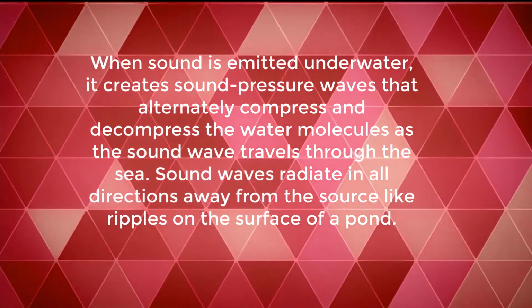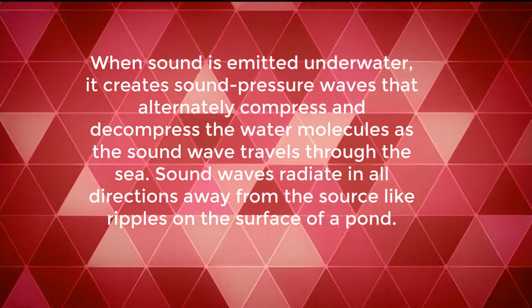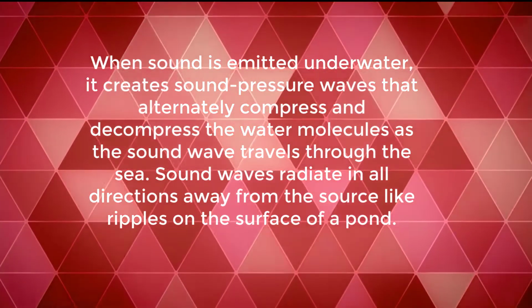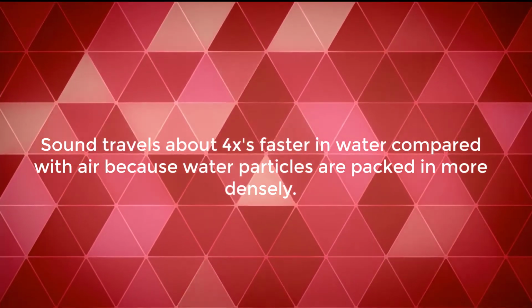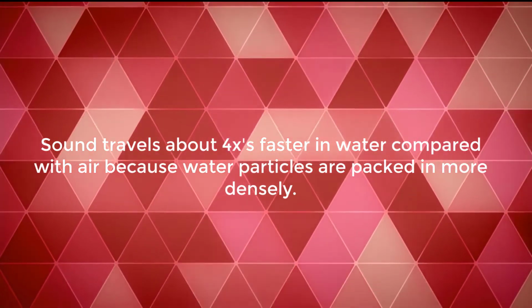When sound is emitted underwater, it creates sound pressure waves that alternately compress and decompress the water molecules as the sound waves travel through the sea. Sound waves radiate in all directions away from the source like ripples on the surface of a pond. Sound travels about 4 times faster in water compared with air because water particles are packed in more densely.